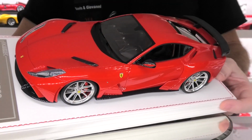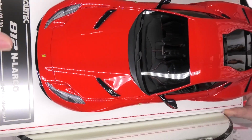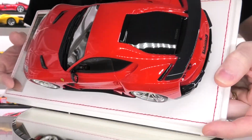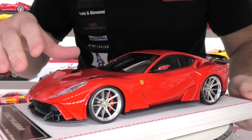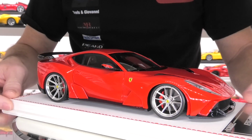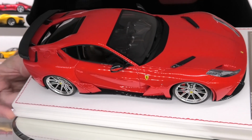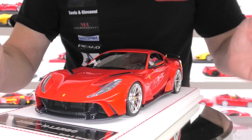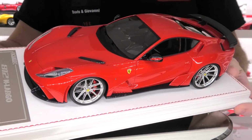Now, as you can see, the paint quality on these models is absolutely second to none. That's one thing about these Davis and Giovanni models, is the paint quality. It's absolutely superb. This is in Rosso Corsa 322. But the one thing that Davis and Giovanni models are known for are all their candy and their chrome colors, which no one does as good as them. So that's sometimes what you pay for with their high-end models, is the quality of paint.